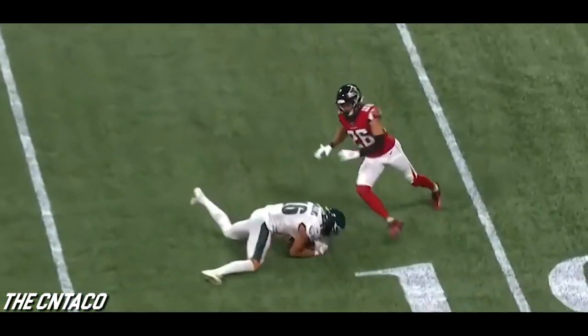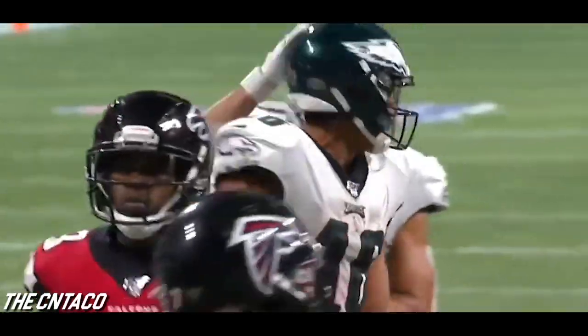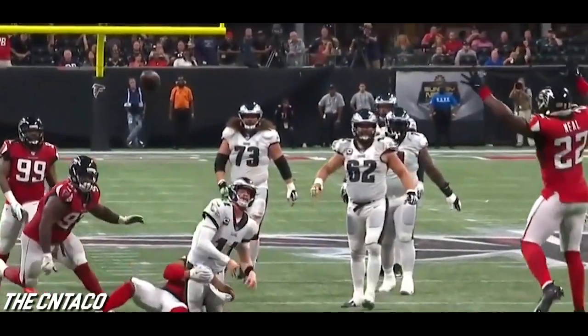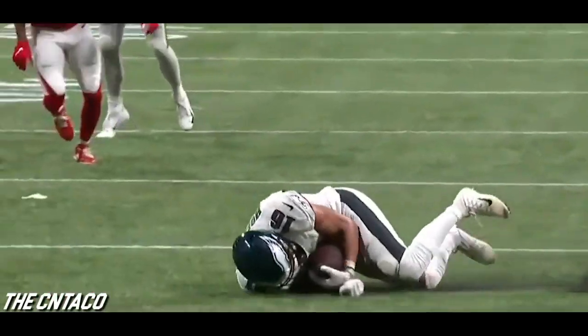Whoa. Throws under pressure and gets it away complete to the 12-yard line to Hollins. Are you kidding me? Look at again. Somehow gets it away just before the knee goes down. There is no way to make that throw.